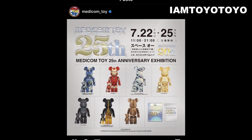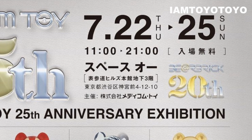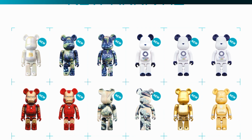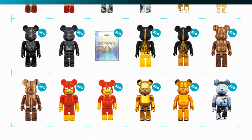So Medicom Toy have just released their upcoming schedule in regards to the next wave of BEARBRICK being released, and I just want to go through it with you guys, as it's going to be the 25th anniversary for Medicom Toy and the 20th anniversary for BEARBRICK. They've got tons of releases in this upcoming exhibition, and as per their usual annual exhibition, they usually have quite a lot of limited edition items.